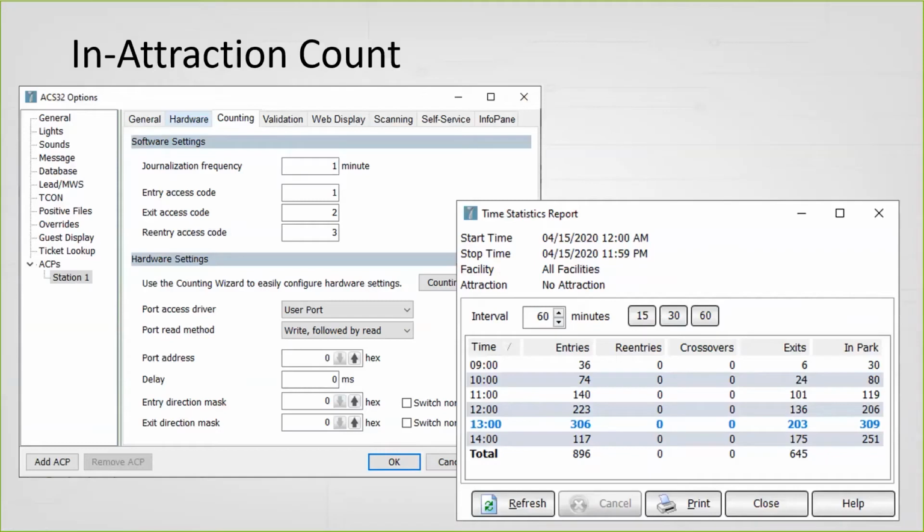and then you can calculate what my in-park or in-attraction attendance is. And again, that's simply the number of people that enter less the number of people that exit, and then looking at that over time, right? So in this example, you'll see on the bottom right, at 9 a.m., 36 people entered and 6 people left.